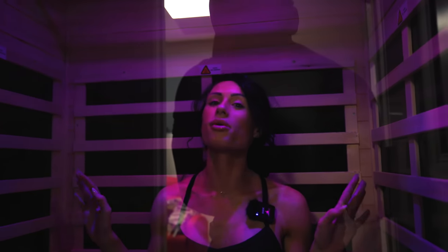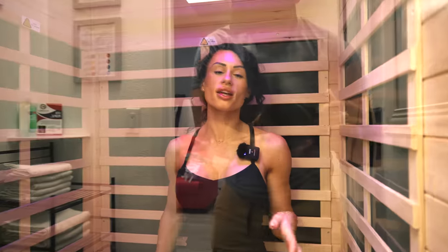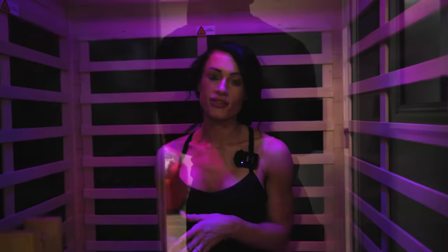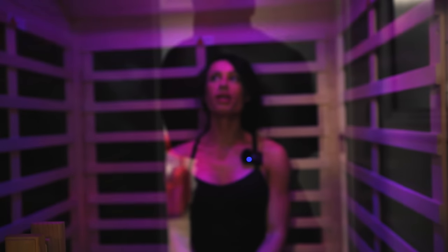Up with some body work with Karen. I'm going to spend about 30 to 40 minutes in here just to chill out, relax, and reduce any stress, inflammation, all that kind of stuff. It's also great for circulation and great for your skin. There are so many benefits, and honestly it just feels good to sit in here in the infrared sauna. An infrared sauna is a little different than a normal sauna. It heats you from the inside out.